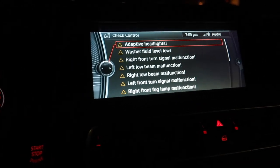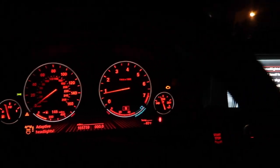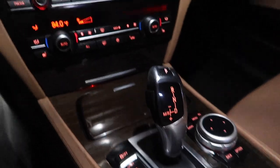So everything is good here. And if we go to our check control, we have no more major issues. Everything else here should get fixed once we get the headlights in, the fog lights in. So that is looking pretty awesome if you ask me, guys. And this interior is really coming together.